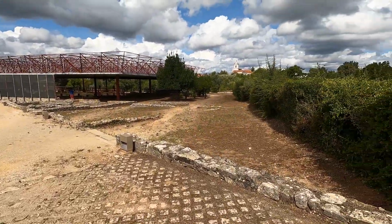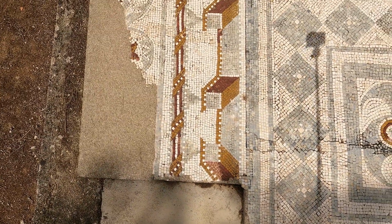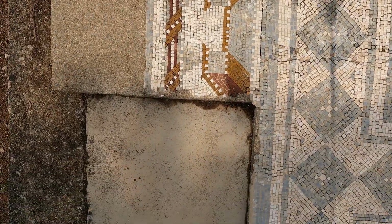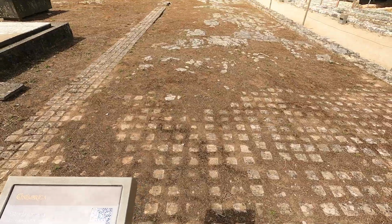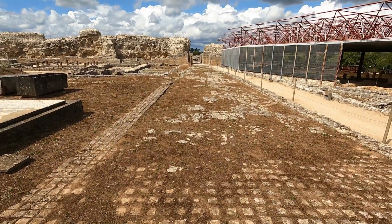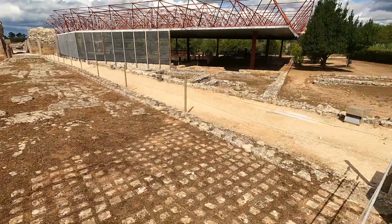Now we're going to head over to the covered bathhouse area. The mosaic on the left was recovered from the dining room of the house of Conti Bear. The one on the right is from unknown provenance. Roman Road, right there. It connected Lisbon to Rocará Augusta. Wow.